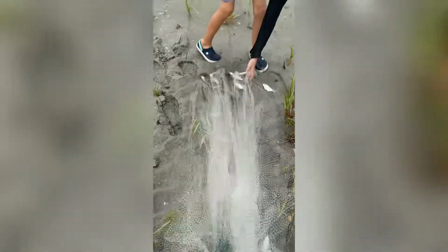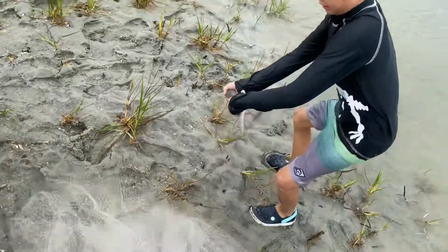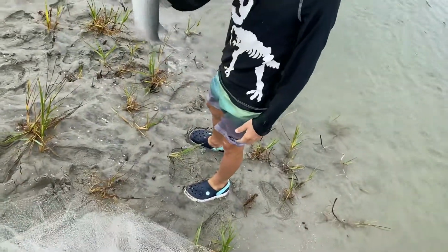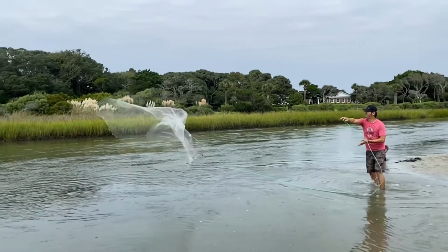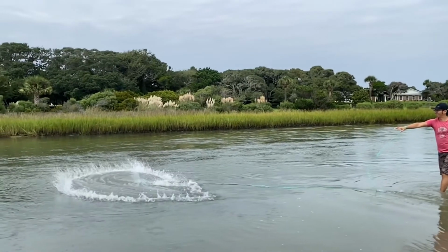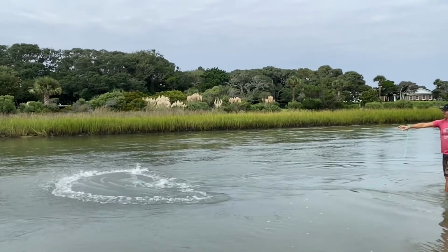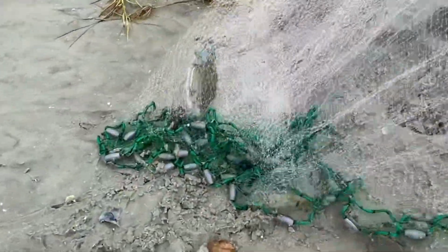Got some more. Look at mine! Oh, yeah. What's that? Purple? I saw some more right there. That's it, let's see. Wow, check it out. We got us a crab. Take that crab home and steam them.